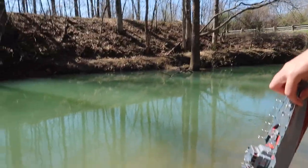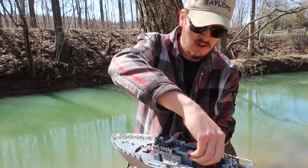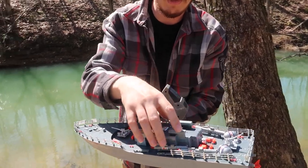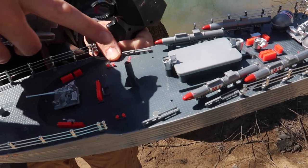There we go. Is there a need to do a water test on this boat? No, there is not. But I will show you guys the hatch here. So that twists on the back. This little bit comes up and no water. Yeah. See, there's the little light. Ooh, that looks good. It is a good light.